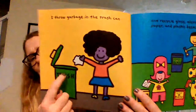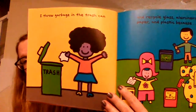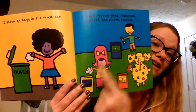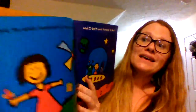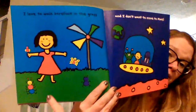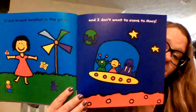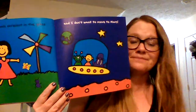I throw garbage in the trash can and recycle glass, aluminum, paper, and plastic. Because why would we want to throw trash on the ground? Why is that important? There was another story I posted about making sure you recycle if you can. But why should we do these things? Because I love to walk barefoot in the grass, and I don't want to move to Mars. We don't want to live on a planet covered in garbage, do we?